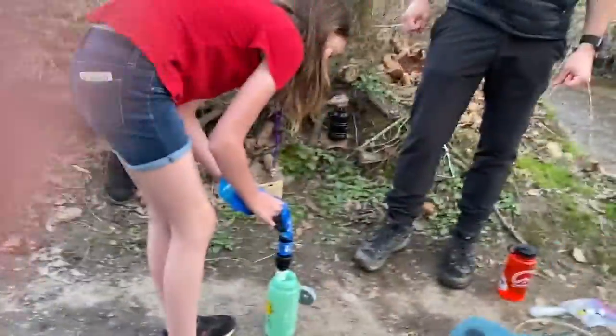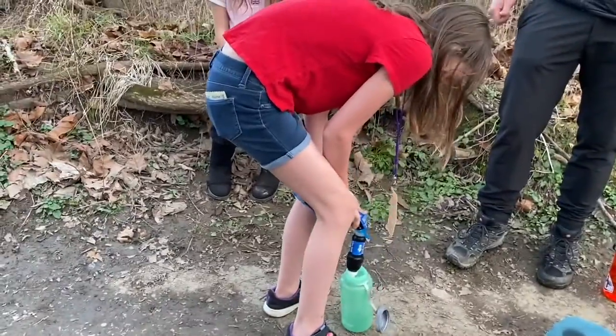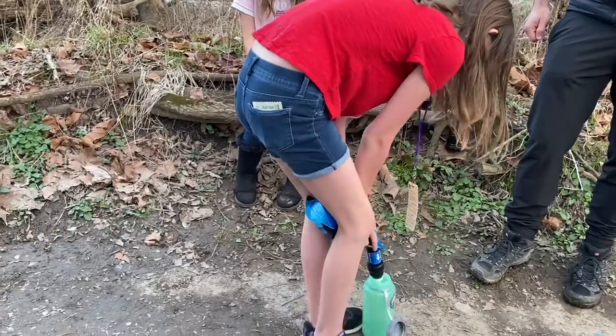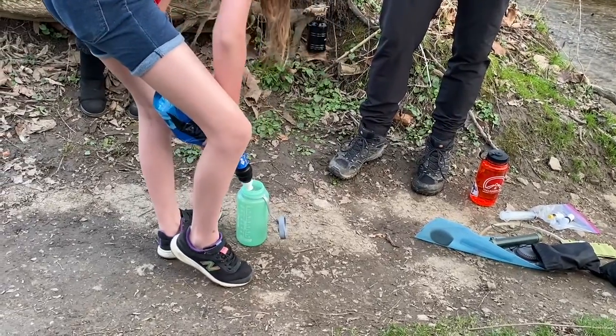So depending on how strong you are and how determined you are to get water, pump it out. That's the other thing. You might want to get a couple of rocks to wedge your bottle between. Another way you can do it, you can sit on it, but then you might not be able to get all the water in there.